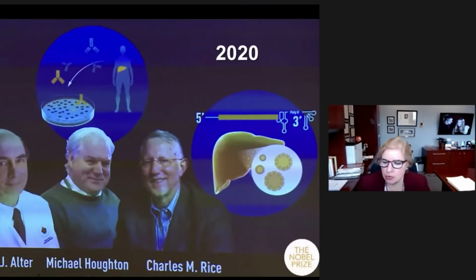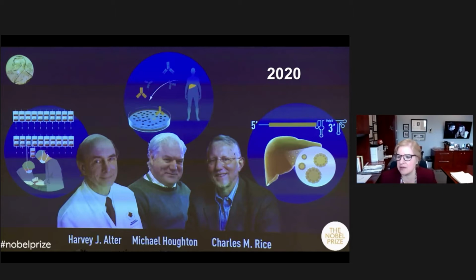And it is through the work of all three of these individuals approaching this from different directions that they received this past year the Nobel Prize for the discoveries and the work that have led to really curing lives now from hepatitis C.